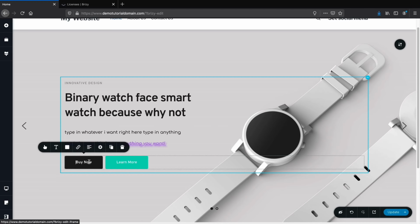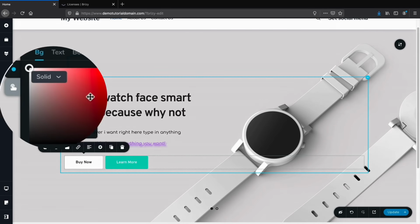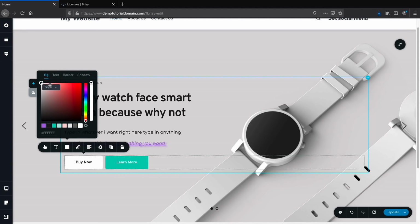We can click on any elements, and you can adjust it. So for example, we can adjust the color. So one thing to note is that when you click on a module, you'll see these options of background, text, border, and shadow. So the background is the actual background color of it, right?